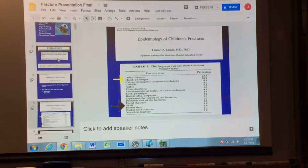Yeah, and here's a table. The most common are distal forearm fractures, and then it breaks down percentage-wise, you know, of what you guys would be seeing. But obviously the biggest ones are the forearm fractures.